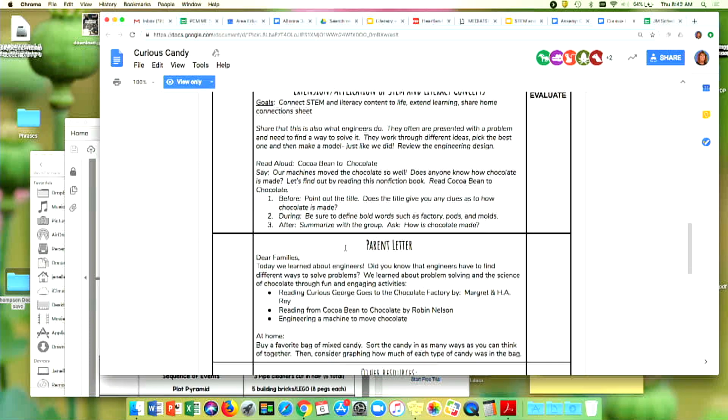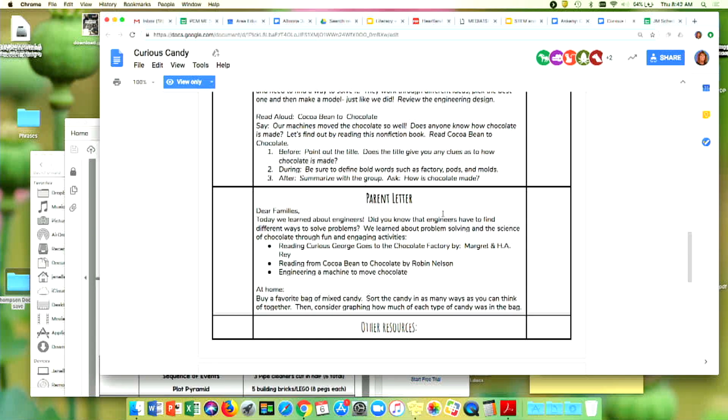This is another piece on this template that I really love: this parent letter. Having that homeschool connection over and over and over again has been proven to be a high leverage thing to be doing. Now, we know that lots of parents don't read the stuff we send home. They lose the emails. You have to tell them 10 times, but don't give up on it. Okay, that homeschool connection is very, very important.